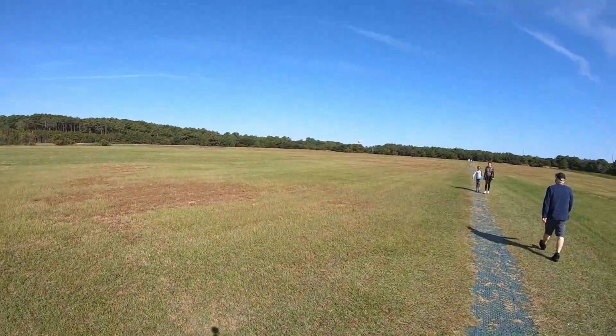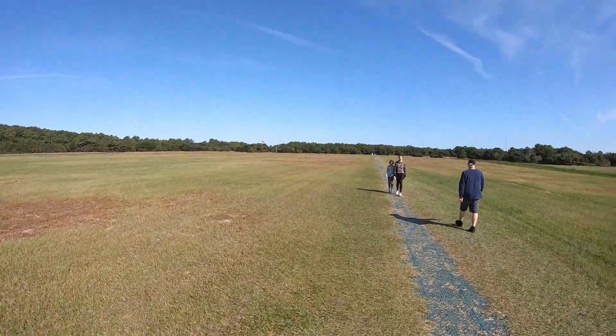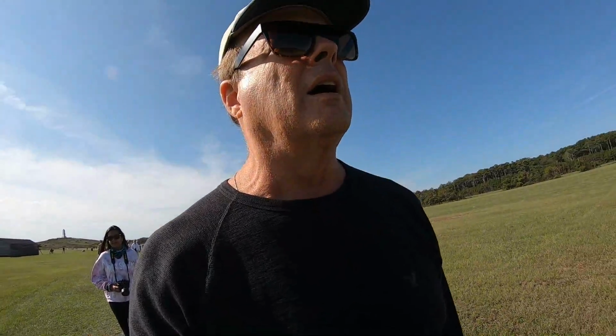See that big rock down there? I first came to this spot, I don't know, 20 years ago, and I seem to remember this being sort of like a sand dune, but maybe I was wrong.